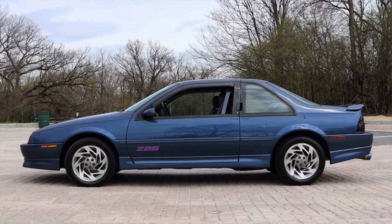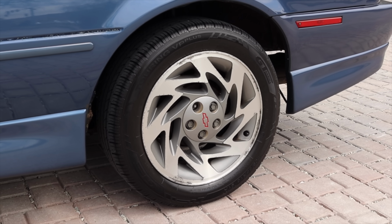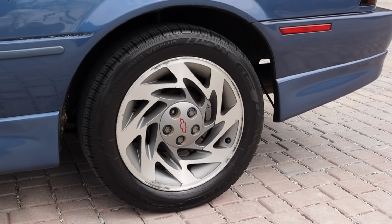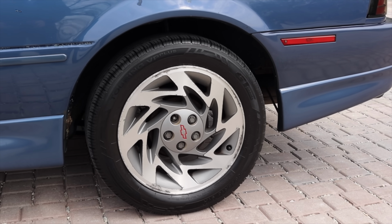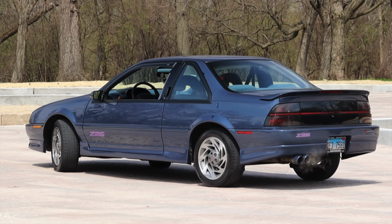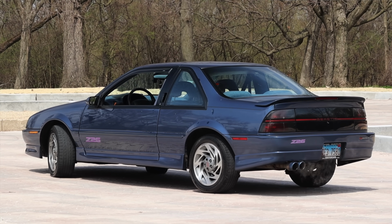I love the exterior color, I love the graphics, but man, those saw blades are unlike anything else I've seen on a car, and I think they're some of the most attractive wheels to come out of the 90s. I'll go on record saying that. They're fantastic. But now let's get on to my final thoughts here on the 1996 Chevy Beretta Z26.